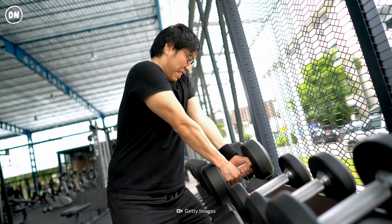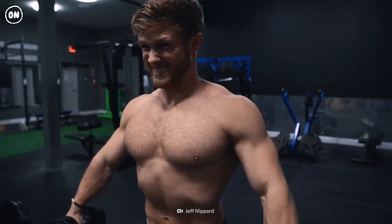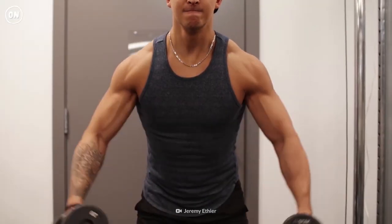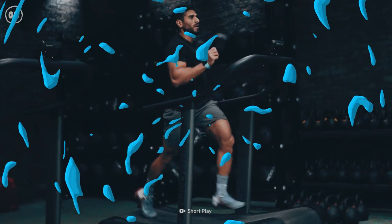Many people move on to higher weights too soon, hoping for quicker benefits. But this only ends up straining your muscles and joints. Relax your knees and tilt forward slightly. Lift your arms slowly and always pause at the top to maximize muscle tension.